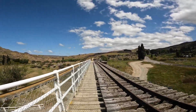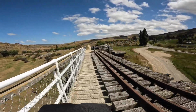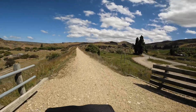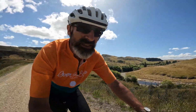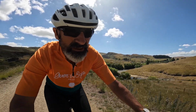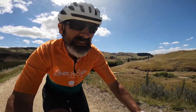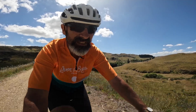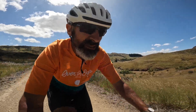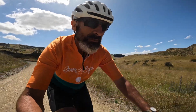The original trail decking, so the rails and sleepers still left to remind us of the history of it. Well, this is climbing after Toroiti, but it's only a railway grade of maybe 2%, 3%, but when you're climbing up these long grades into a headwind, oh boy, it's hard work. Headwind's been at us all day, but the scenery around here sort of makes up for it.